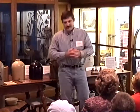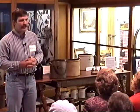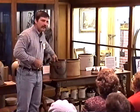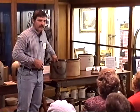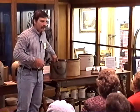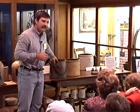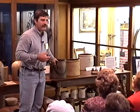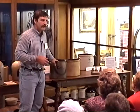Now, as far as the cost of the stoneware, and this you may not believe, but for instance, a 4-gallon crock probably cost between 15 and 20 cents. The stoneware ranged anywhere from 2 to 5 cents a gallon. And a rather inexpensive article for the times, but the potters, if they were good, could crank out a lot of stoneware.